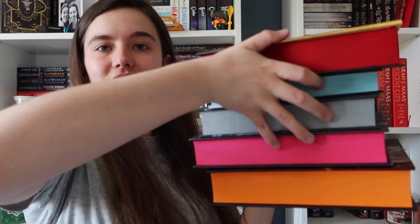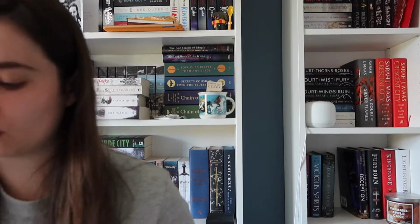The next stack of books I'm just going to quickly talk you through are all special editions or signed or something. I am really excited to get to all of these. These are a range from either a Lumacrate, Fairy Loot, Forbidden Planet or Waterstones. I went a bit mad.